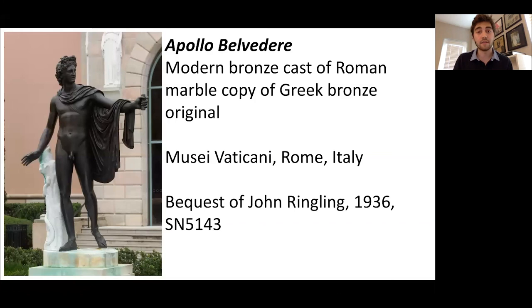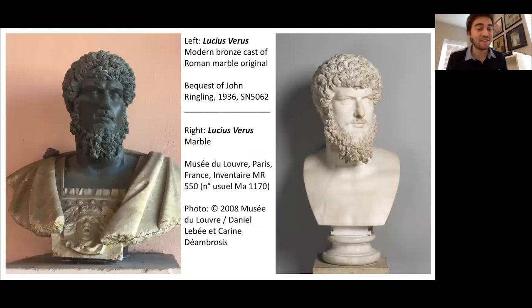The next one, I want to come back to Lucius Verus because I love Lucius Verus and I love how obsessed he was with his hair. Apparently he had very yellow hair, and I don't know if this is true, but apparently he used to sift gold dust into his hair to make it look even more yellow or more golden.